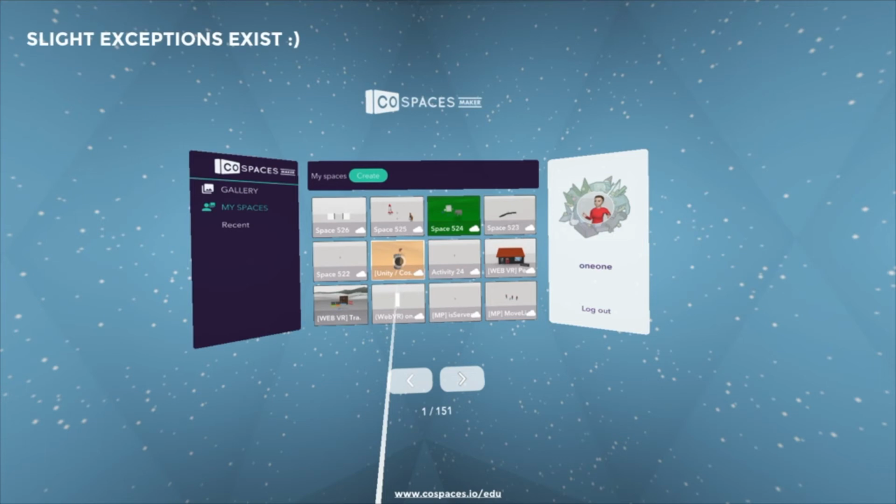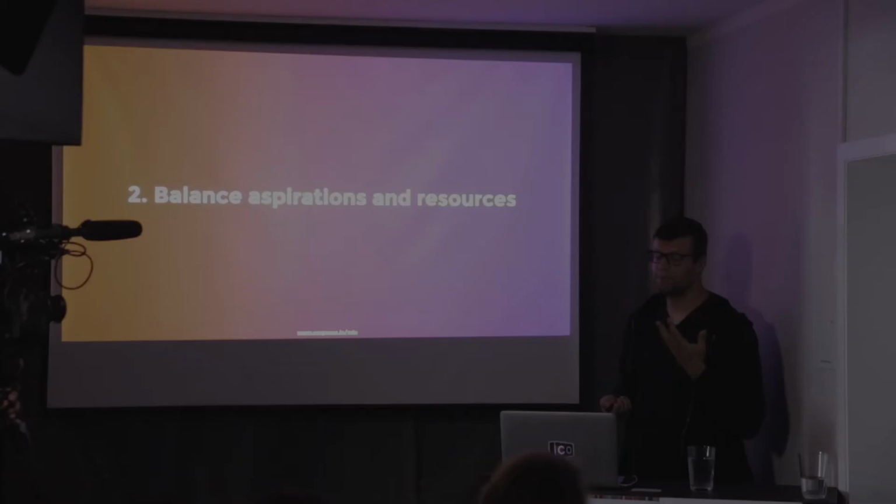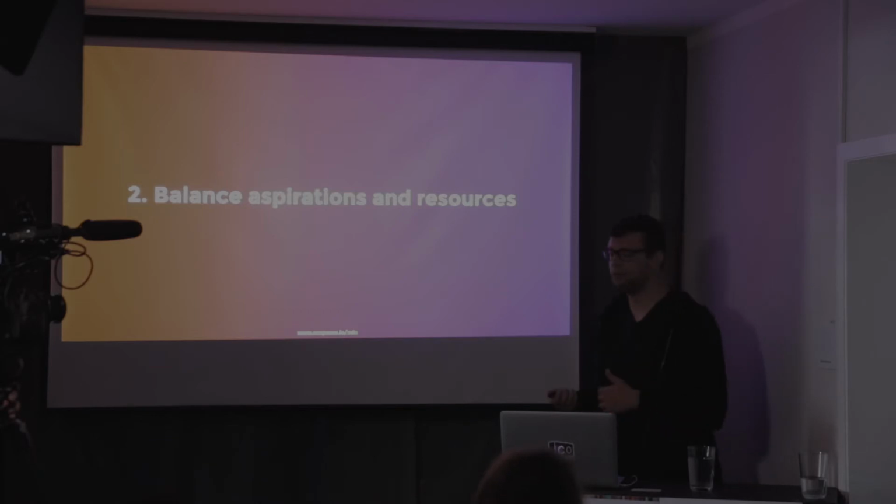And when we design, why we are doing this is we want to keep also the effort for our front-end developer team and for the design team as low as possible. Which brings us to the next challenge: balancing aspirations and resources.